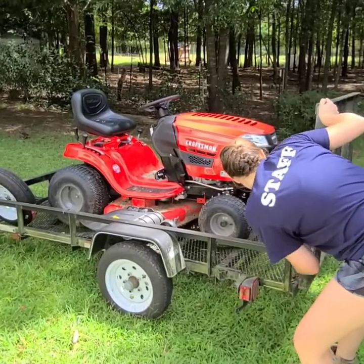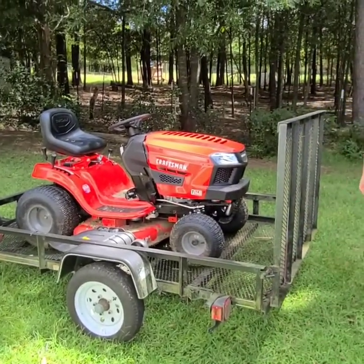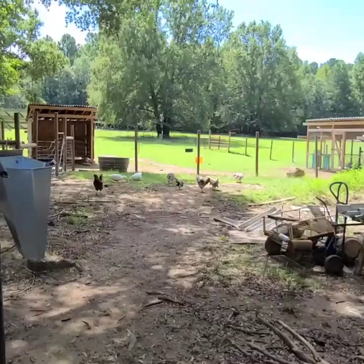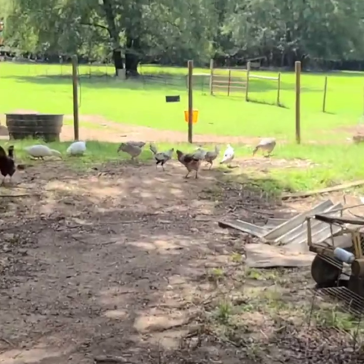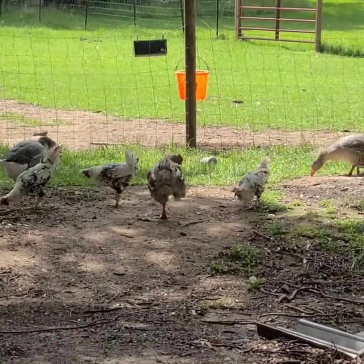This is a shot of Evelyn finishing up putting the Craftsman lawnmower back on the trailer so we could head it back to Lowe's. But we did it. We are buying a tractor, and it's on its way.